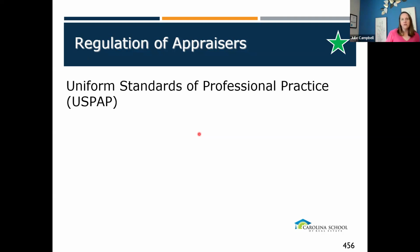The appraiser works for the lender. The appraisal is the property of the lender. The lender requires it so they can determine their loan to value ratio. The appraisal is the lender's. They let the buyer pay for it. Isn't that nice? But the appraisal belongs to the lender. They are the ones that require that information so they can determine their loan to value ratio.